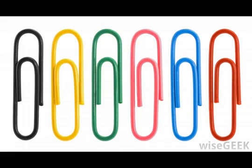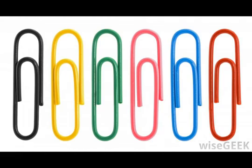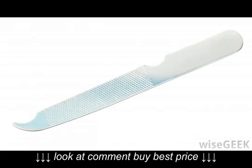To gain access to a locked file cabinet that uses a more complex lock, you will typically need to purchase a professional lock-picking kit.